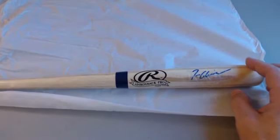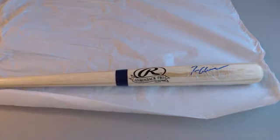Mr. Glavine. Seen him in Myrtle Beach, man. He did a rehab. Oh, God. The Bats.